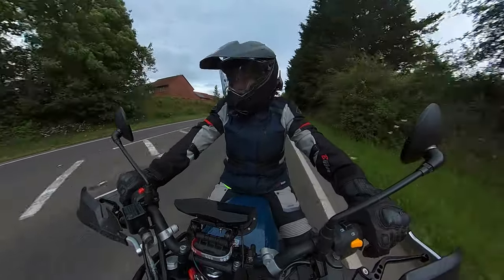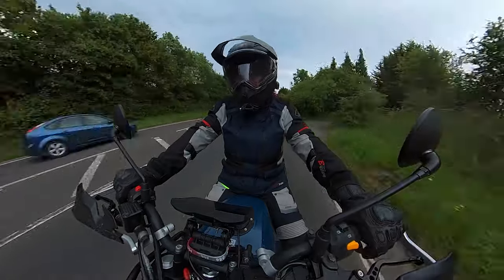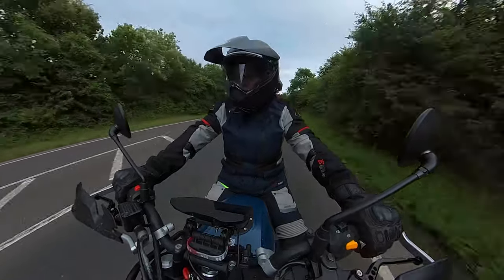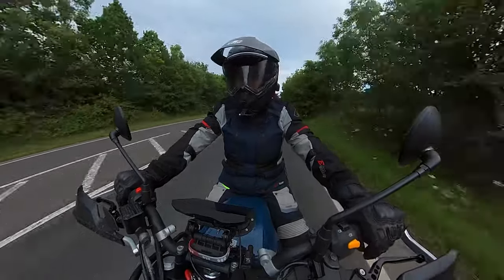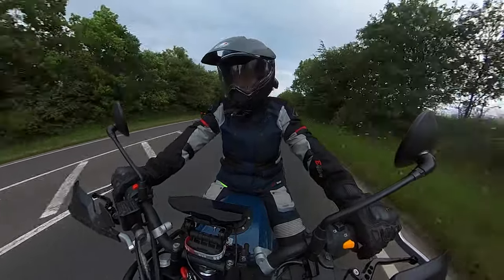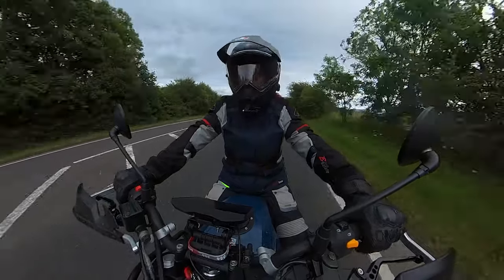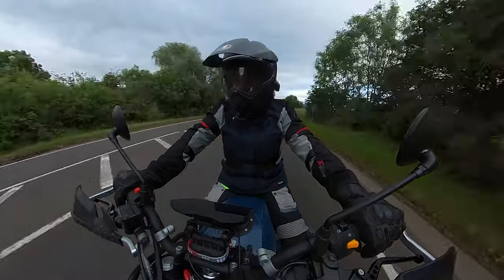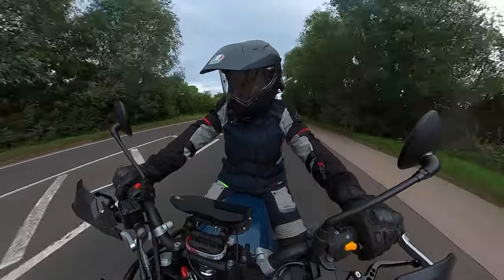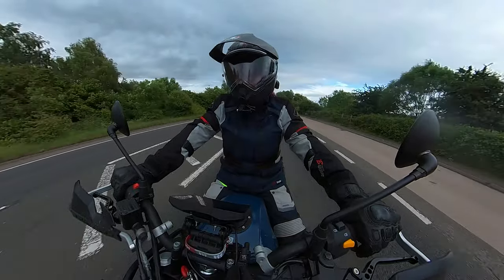So we're just heading back towards Evesham. The weather's really closed in there. What happened to flaming June? It's more like flipping June. It's just rubbish. Anyway, let's not moan about the weather. So I think we're going to just go and grab a bite to eat because we've not really had anything all day. And that's that. That's the end of the day.